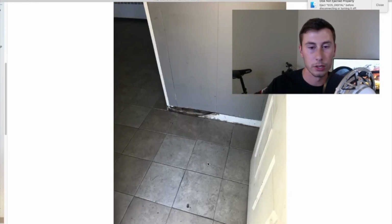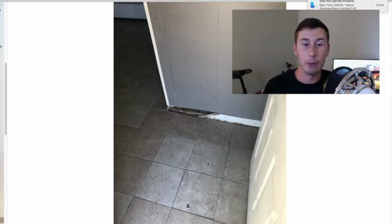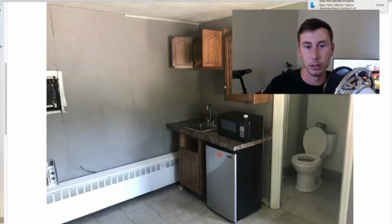So here's one of the units, and these units were no joke, I would say not much more than 200 square foot. So you walk in, you've literally got your living room, bedroom, and kitchen all in one room, and then the toilet.